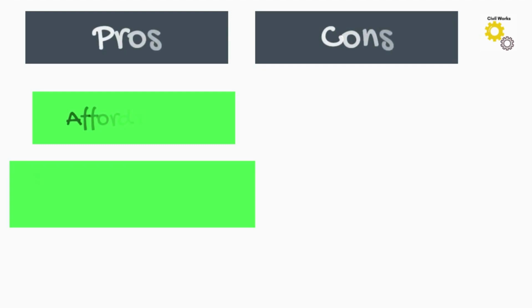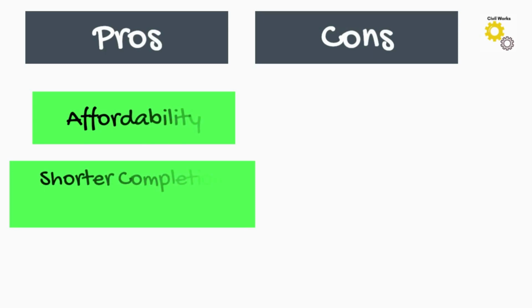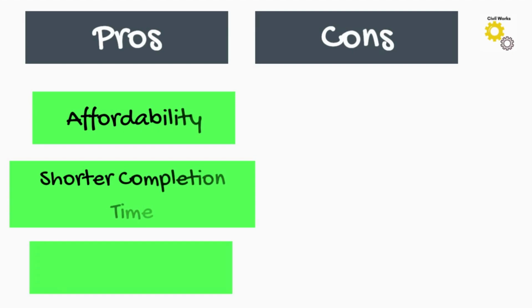Pro 2, shorter completion times. Bungalow buildings generally have a shorter construction timeline compared to duplex buildings. Since they are single-story structures, the construction process typically involves fewer complexities and can be completed more quickly. Simpler foundation loads and no suspended floor slabs simplify the construction process and generally lead to faster completion times. In fact, if the conditions are right, a 3-bedroom bungalow can be completed in 2 months.